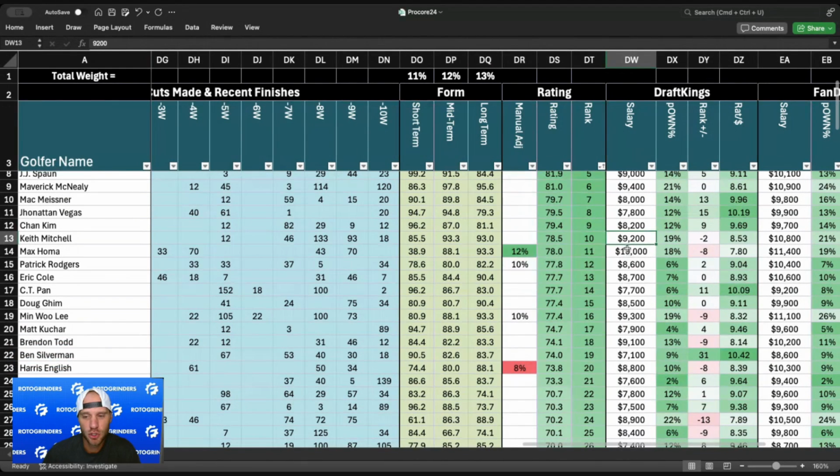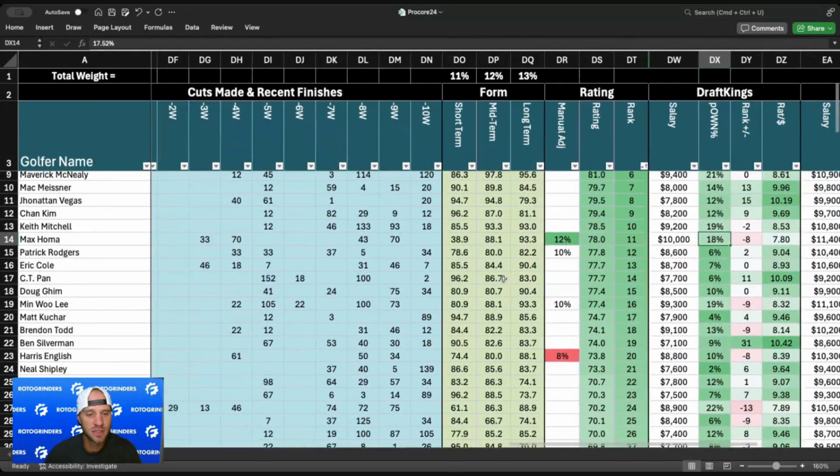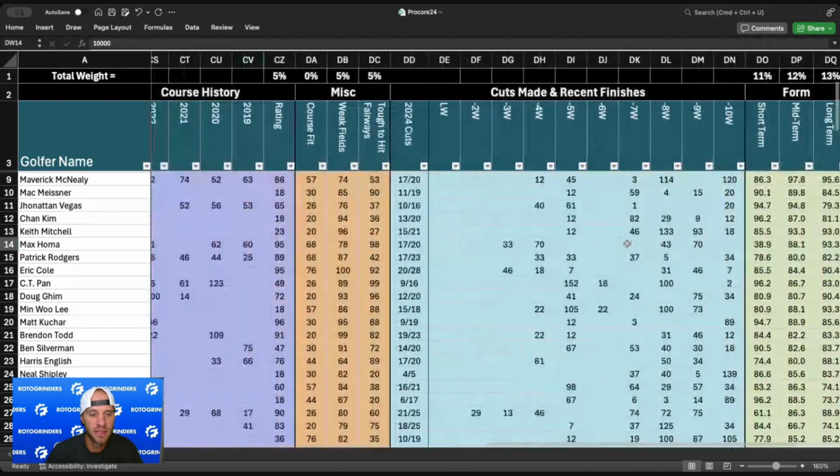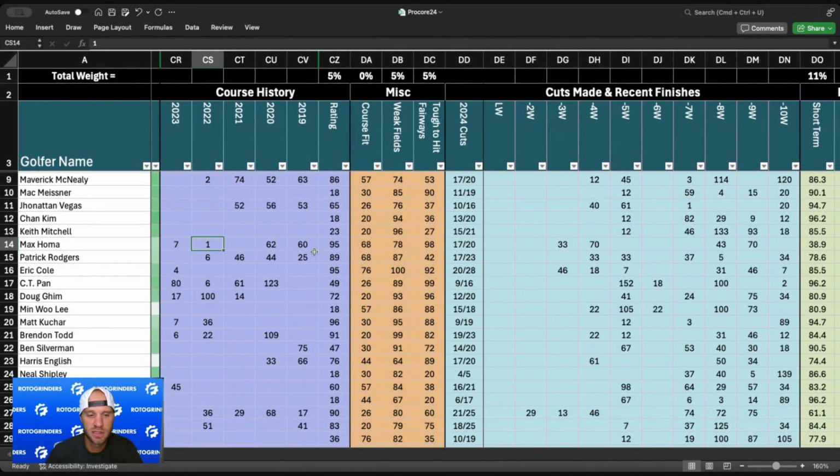No strong take on Mitchell. Homa, I bumped him up 12%, still rating that as a terrible value. He's just losing like 8 strokes each week off the tee. It's really hard to trust right now. Obviously got picked for the President's Cup, so he's going to want to play a couple events to get into form. I guess this is the only event before the President's Cup. So he's going to want to play well this week. Certainly an event that he's played well at in the past, won here in 2022.